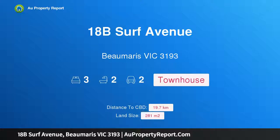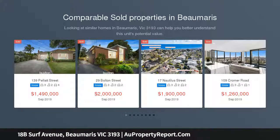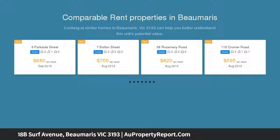Hi, I am glad to introduce property 18B Surf Avenue, Beaumaris, Victoria, 3193, forthcoming auction, in a beautiful quiet corner on the Beaumaris foreshore and famous Donald McDonald Reserve. This near new 3-bedroom, 2.5-bathroom home epitomizes Beaumaris style in one of the area's most sought after locations.